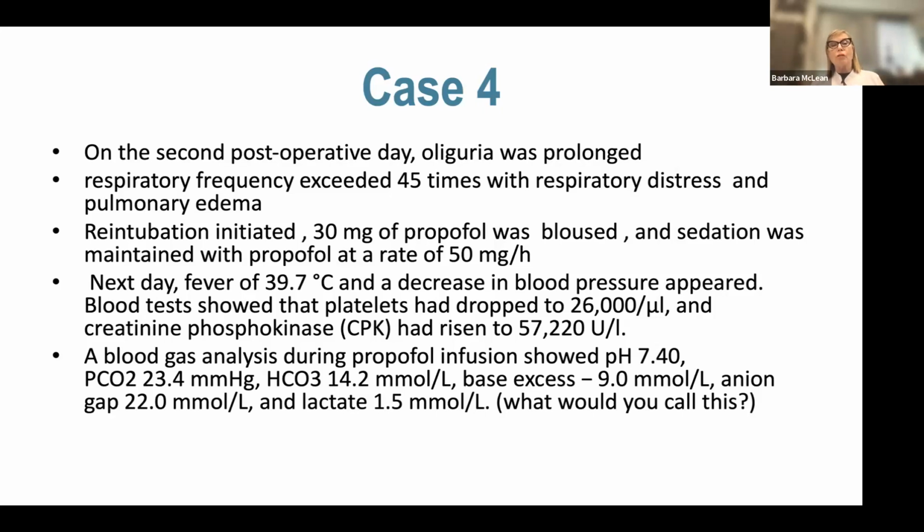She drops her blood pressure. Her platelets have dropped because she's using them in this inflammatory cascade, but most telling is her CK is abnormally high. When she gets a blood gas, her pH is 7.4. Her PCO2 is 23, which means she's compensating. She's breathing fast, blowing off CO2. Bicarb is 14, which means metabolic acid is elevated. Base deficit is -9. Her anion gap is wide.